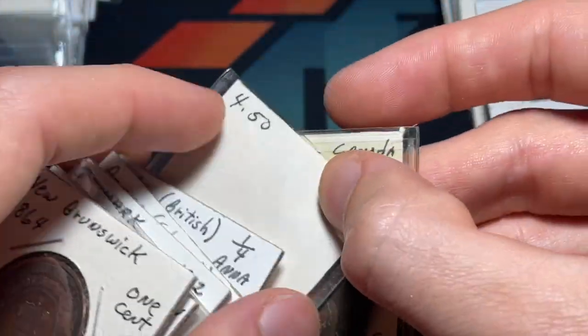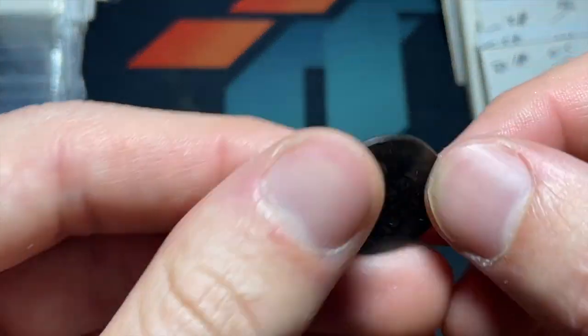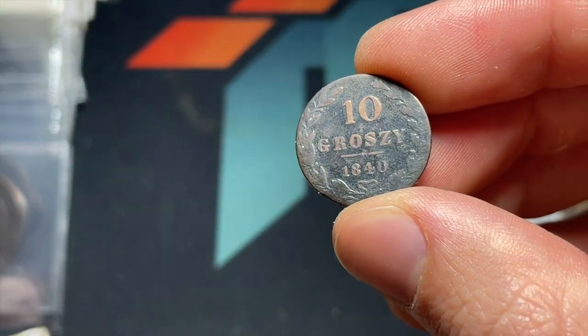1857 Canadian bank token. I'm just going to put a few of the already unboxed coins. This thing fell out. 10 groszy from Poland, 1840.